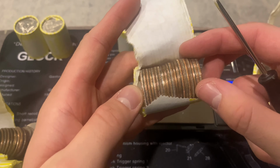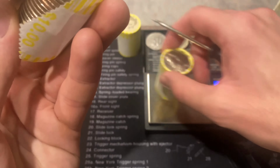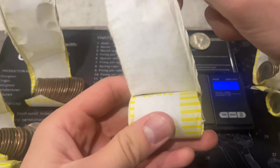A 225.9, so we had a slightly heavy sneak in. That's okay. And I'm not seeing anything there. Let's get into that last semi-heavy. Another 225.9, so we had two slightly sneaking in with those semi-heavies. And I'm not seeing anything in this roll. Yeah, nothing in that roll. So let's weigh up our ender, 226.